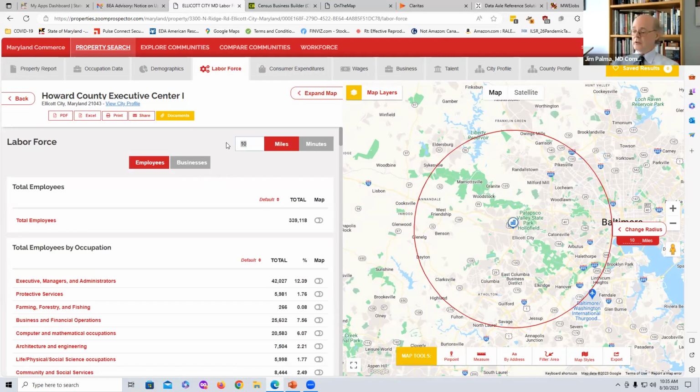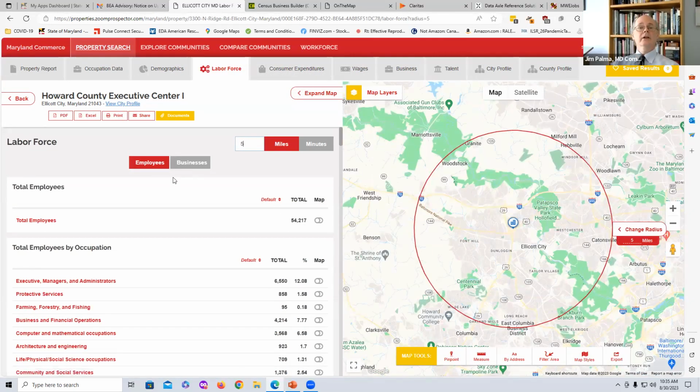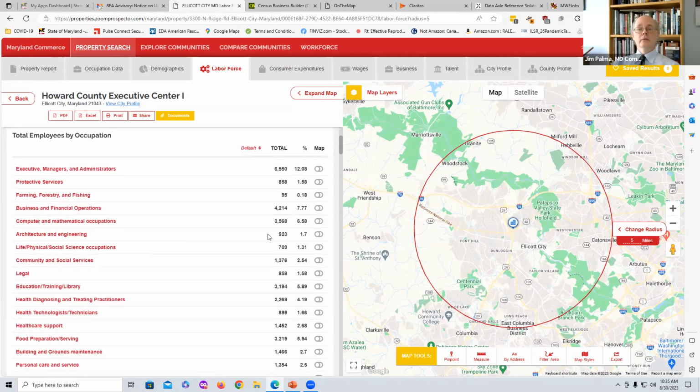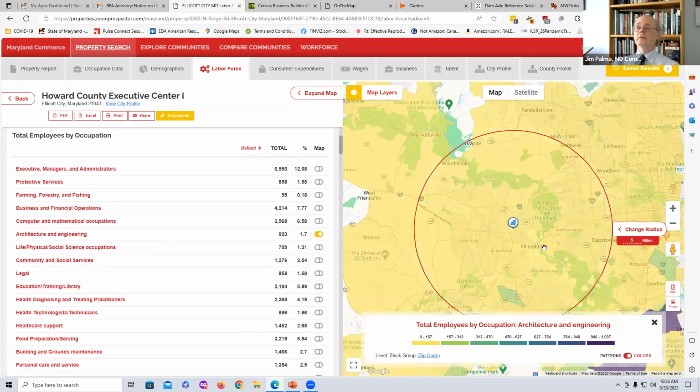And because that's a circle, if we wanted to do 5, we could go to 5, see if it was that quick. We can look at the employees, and within a 5-mile radius of that building, there's 54,217 total employees. And it has the employees by occupation. Again, let's say we were an architect and we wanted to open an architecture office. Are there architects in our area?